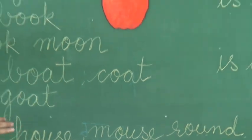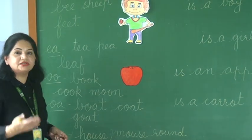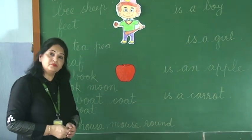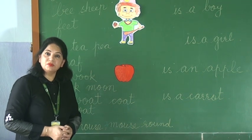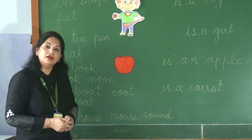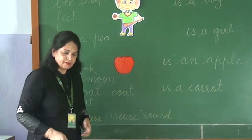So now, children, you have to learn the spellings of these words, or whatever is given in your e-content. For practice, you can ask your mama or papa to give you dictation from time to time so that you will come to know whether you have learned correctly or not.